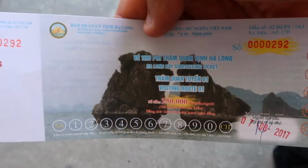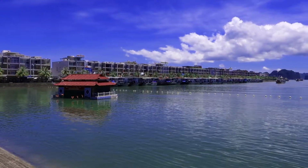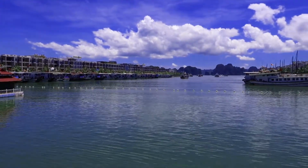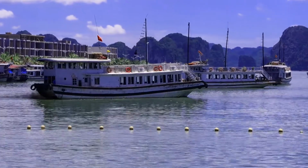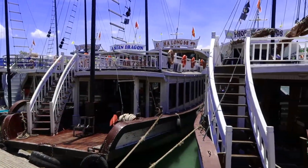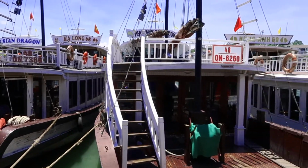Just waiting with all of our stuff for our traditional junk so we can start on our tour. I tried to be smart, and when we got on this boat, I changed my shirt out for this one because it was dry. And after that little boat trip, it's already soaked again.